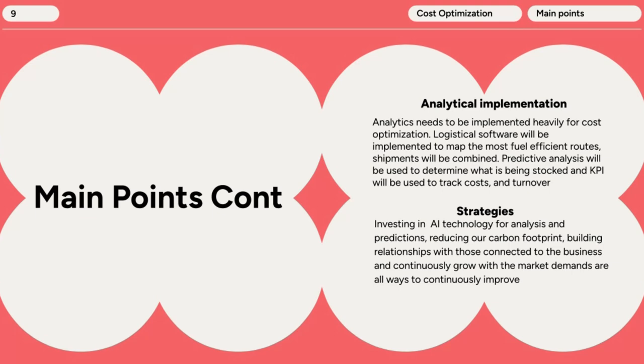KPIs also need to be implemented to keep track of operational costs and inventory turnover. This is to keep employees motivated and align strategy with action.